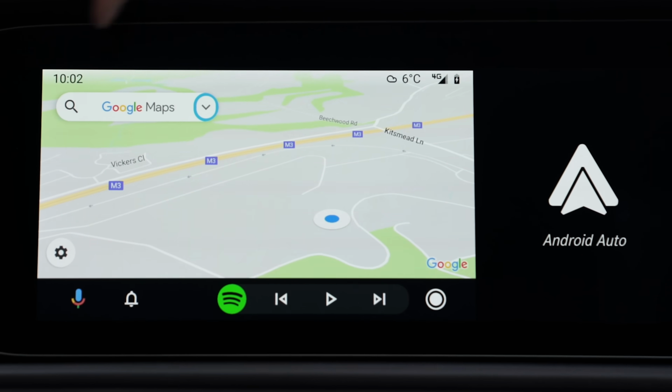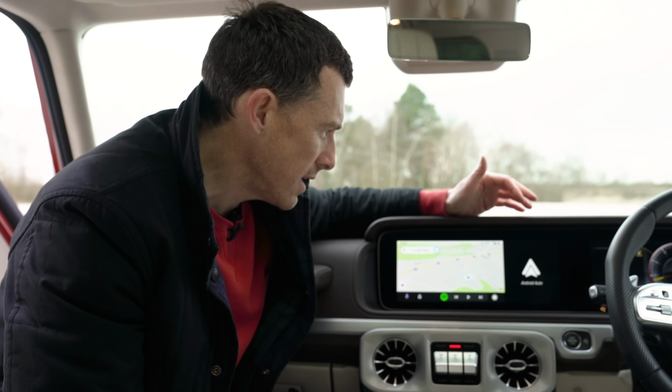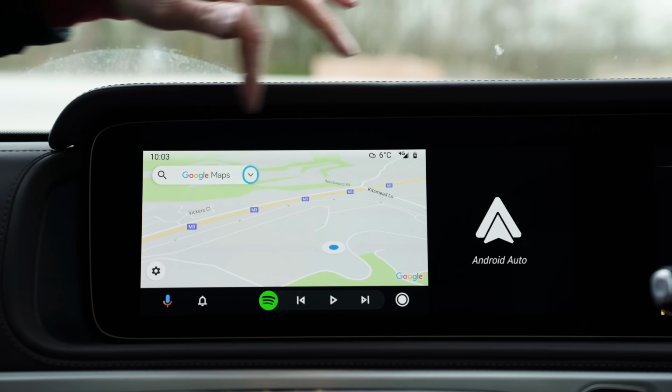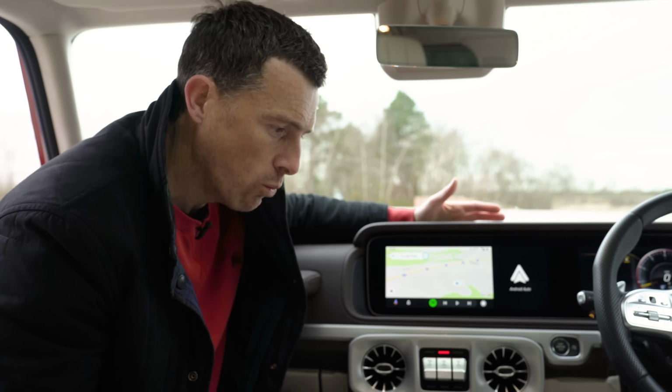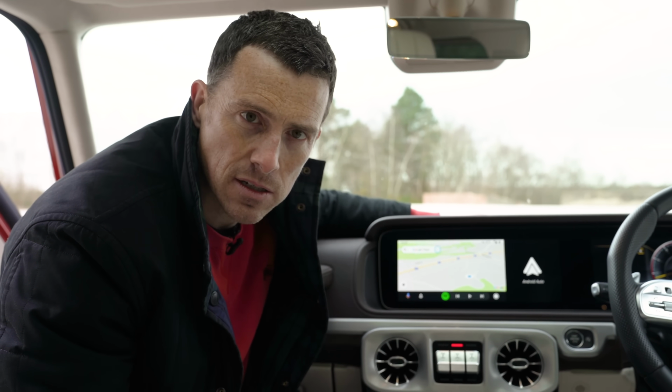I've got a Samsung Galaxy, so I use Android Auto in this car all the time. The only annoying thing is though that you don't get to use the full screen. Can you see it's blanked out, this part here? If I had an Apple phone, you get full widescreen. Why is it that Android users are second-class citizens?